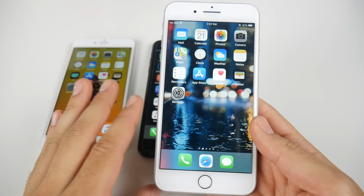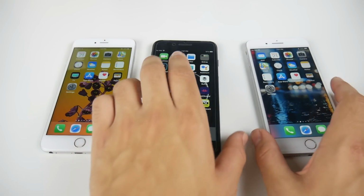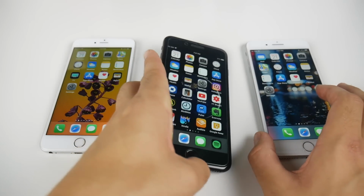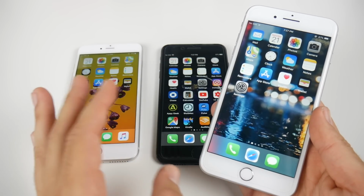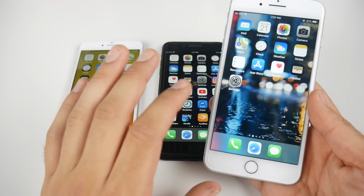So the iPhone 8 Plus, even though this has a 2691 milliamp hour battery, down from even the 6s Plus and way down from the iPhone 7 Plus at 2900 milliamp hours, the iPhone 8 Plus is actually the best battery life device of all three of these, and by a pretty good long shot. I think it's, I would say, at least an hour more runtime than I had on my iPhone 7 Plus. So if you're looking for the battery champ here, it's the iPhone 8 Plus.